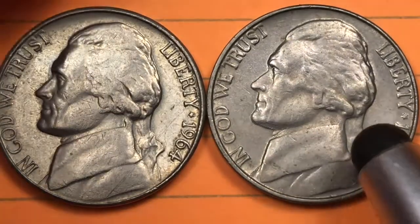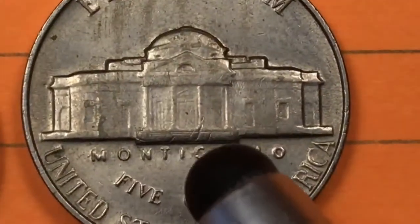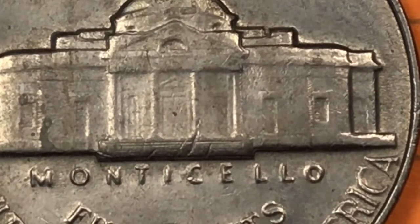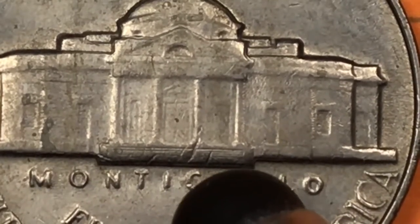One of the things that you always need to look for on these coins is how many steps there are. If you look at the websites that grade coins, there are two major ones, PCGS and NGC. NGC labels 1964 by saying most of these nickels are of disappointing quality, almost impossible to get good steps on a 1964 nickel.